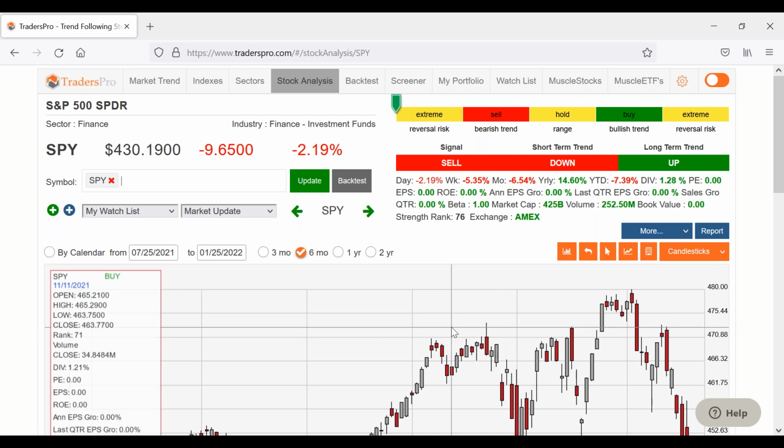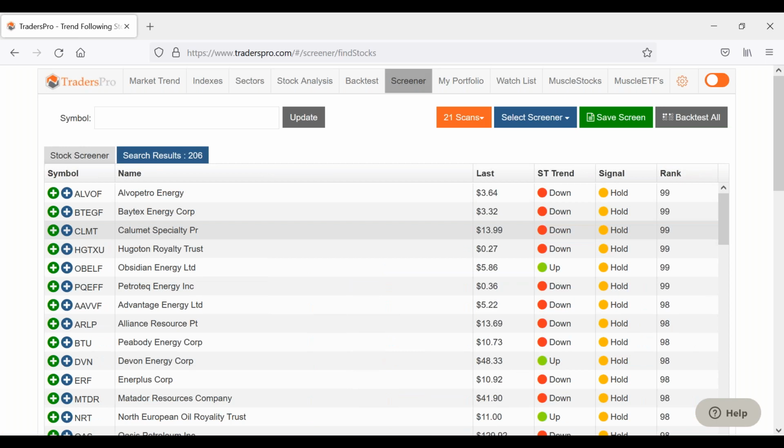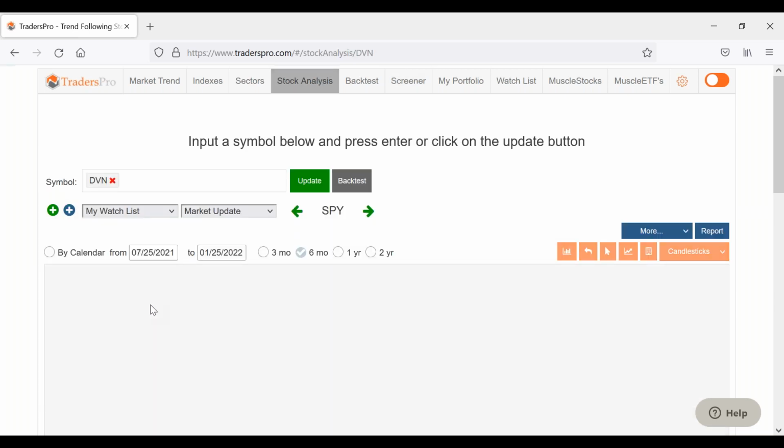Now, as far as individual stocks, I'm just gonna stick to oil. Oil's at the top of the list, and there's a lot of these great under the holds right here. There's a lot of them that have been buys for so long that are finally coming back down to hold that we could get into. I like Devon Energy down here, DVN, 98 strength rank.